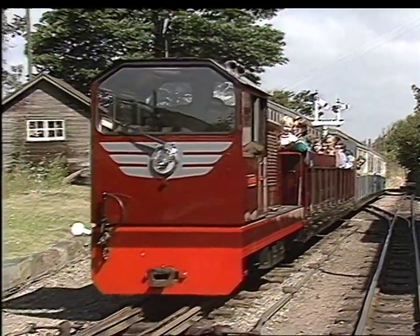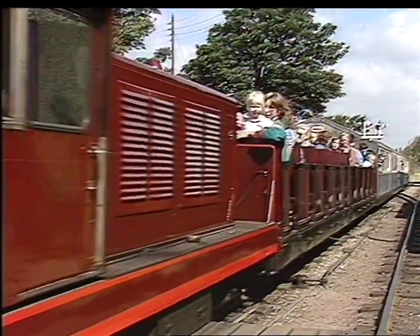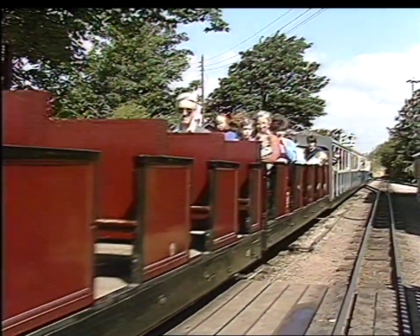A diesel-hauled arrival clears the section to Mite Side Loop, leaving the road clear for River Mite to depart.